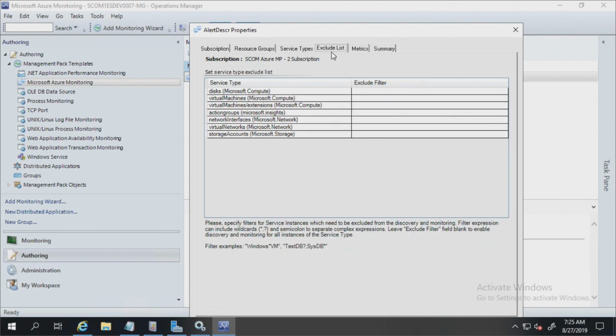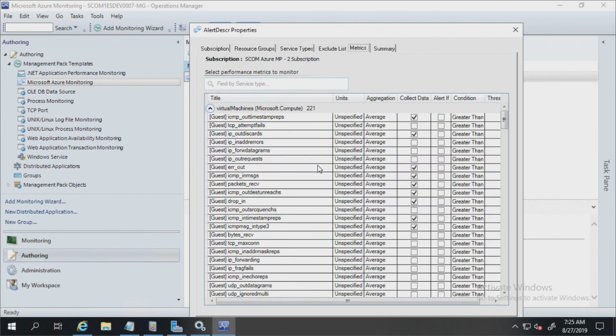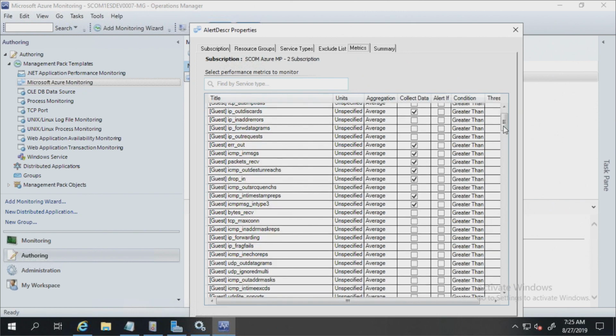The exclude list is useful if you're following some naming convention, for example if all the virtual machines which start with VM, I do not want to monitor, then you can write a regex expression here saying anything that starts with VM, I am not interested in monitoring. So you can use this exclude filter. The other thing is the metrics: what you want to monitor and what data you want to collect. For my demo, I have a bunch of guest metrics enabled for a few of my virtual machines, so I have selected them.